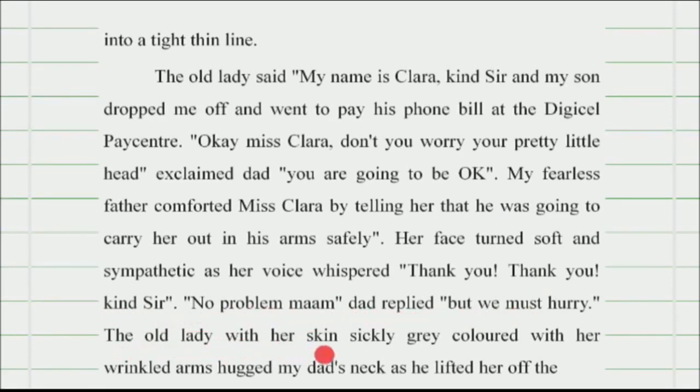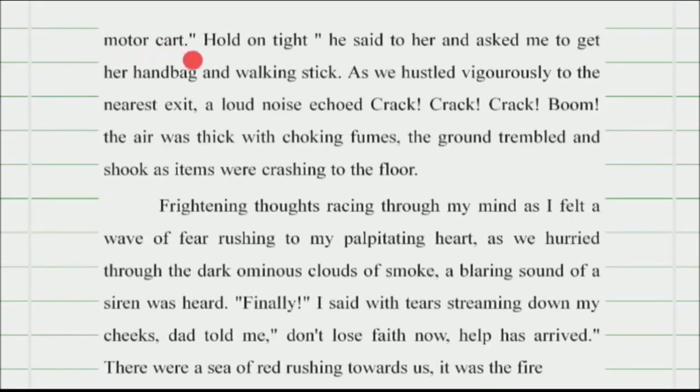The old lady, with her skin sickly gray-colored, with her wrinkled arms, hugged my dad's neck as he lifted her off the motor cart. "Hold on tight," he said to her and asked me to go get her handbag and walking stick as we hustled vigorously to the nearest exit. A loud noise echoed: crack, crack, crack, boom. The air was thick with choking fumes. The ground trembled and shook as items were crashing to the floor. Frightening thoughts raced through my mind as I felt a wave of fear rush into my palpitating heart as we hurried through the dark, ominous clouds of smoke.